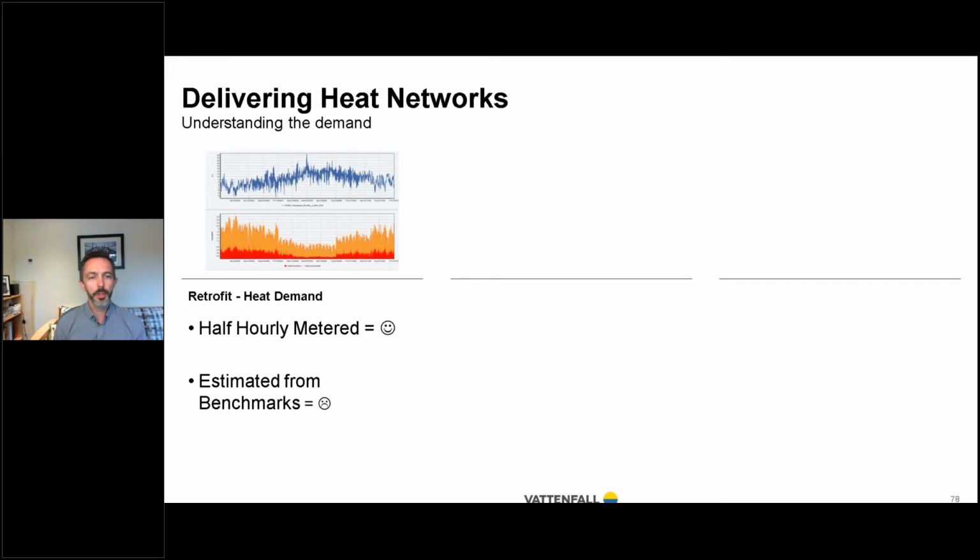So in heat networks, what we're talking about there is effectively demand. We really need to understand what the buildings are going to require. So this is a retrofit project we're looking at. We really want some heat meter data to understand how that building requires heat. So if you don't already have heat meter data, and even if it's not a heat network project you're considering, but any form of low carbon heating, now is the time to go out, make sure that's installed. If you already have it, now's the time to get out there and make sure that it's working.